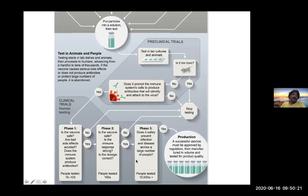The clinical trial can be divided into 3 parts. Phase 1: is the vaccine safe? Are there any side effects? Can it induce the immune system or produce antibody? Phase 2: you are checking safety in more people and also the immune response in more people. If the answer is no, you have to stop testing in phase 1 and phase 2. If it is yes, then it goes to phase 3. Then a large-scale trial happens in lots and lots of people, tens of thousands, to see whether it is protecting them from the virus.